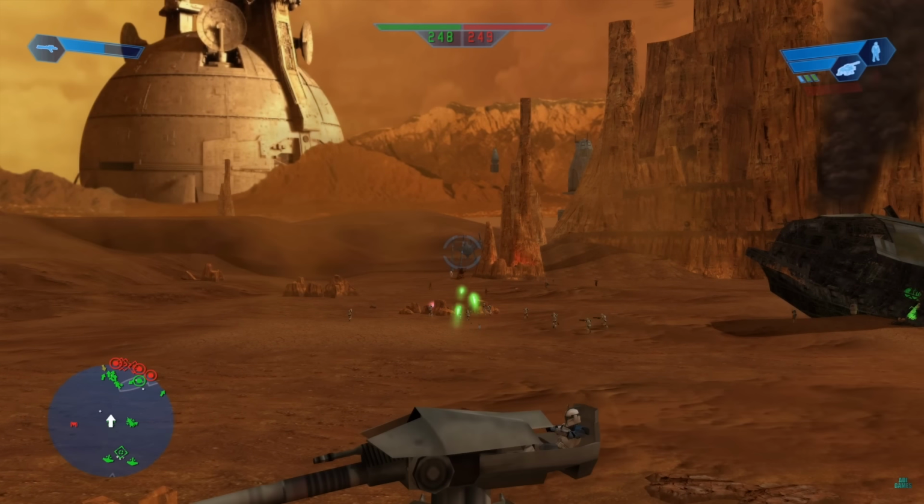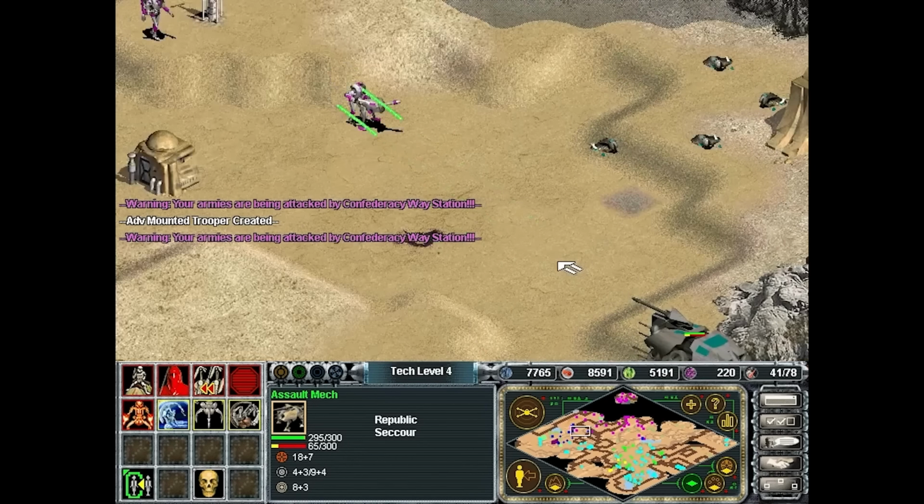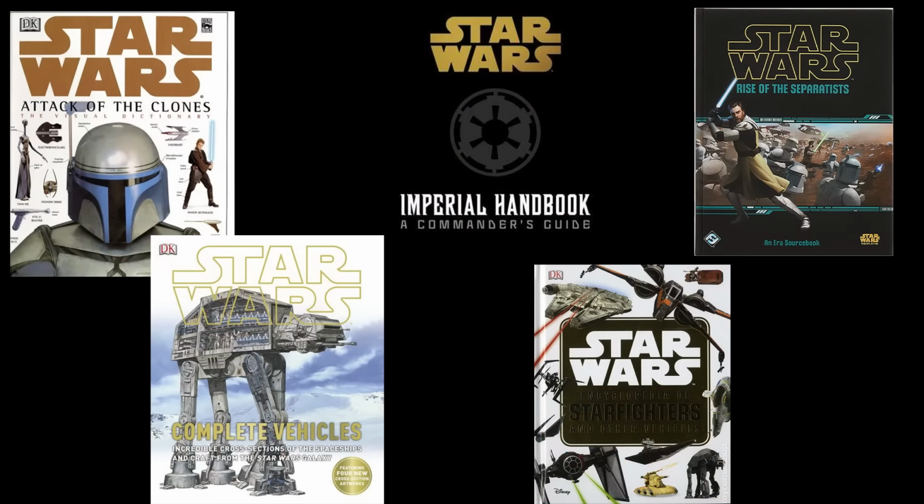In the Battlefront games, they act as mobile spawn points, and in Battlegrounds they can be built in mech factories. All the technical info comes from the Attack of the Clones visual dictionary, complete cross-sections, Imperial Handbook, Encyclopedia of Starfighters and Other Vehicles, and Rise of the Separatists.